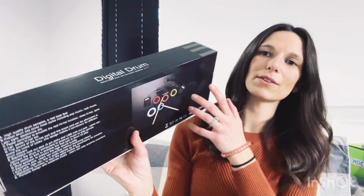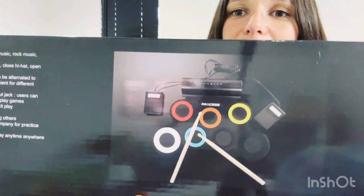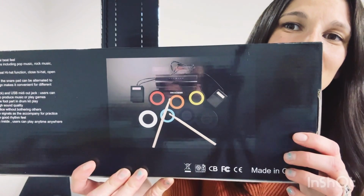Oh, you can't really see what it looks like on that side. It's a digital drum set, and it comes with headphones. I would have gotten him a real drum set, but it's so loud. With this, he can play it to his heart's content, and he can just put his headphones on and nobody else has to hear it. I think he'll have so much fun with this.